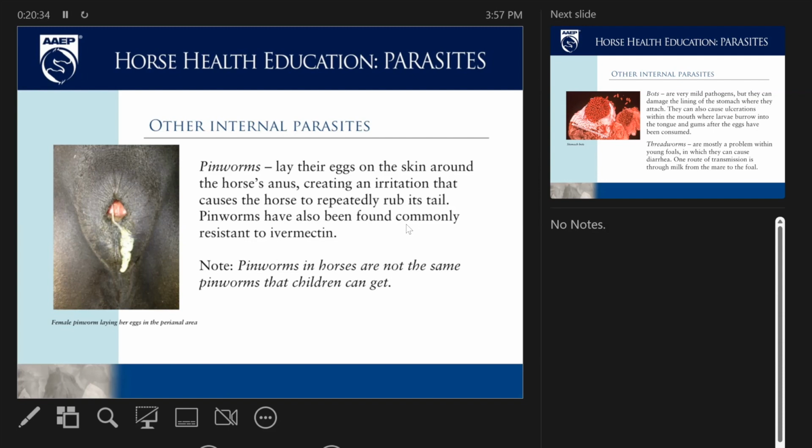So unfortunately, we do see some resistance to ivermectin with these. So oftentimes we need to pick a different category of dewormer. All right. People get pinworms as well. Gross. But they have their own variety. They're not from the horse. So not our fault if that happens.